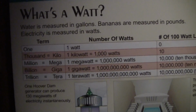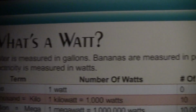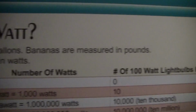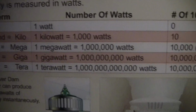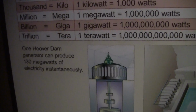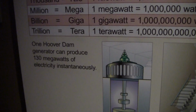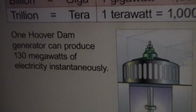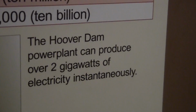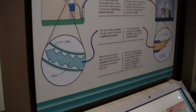There's a lot. Instantaneously. Wow. There's a lot. 2 gigawatts of electricity. That's awesome. Wow.